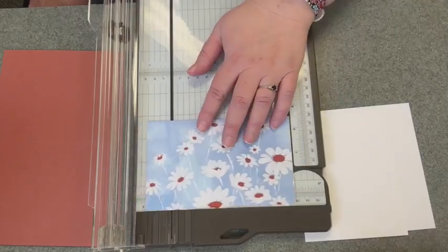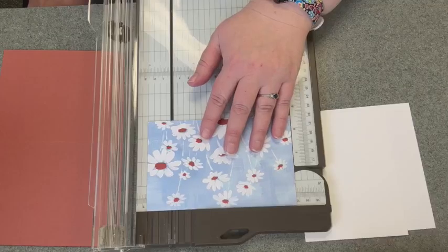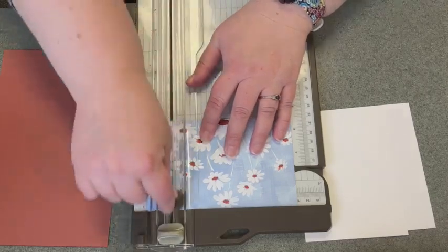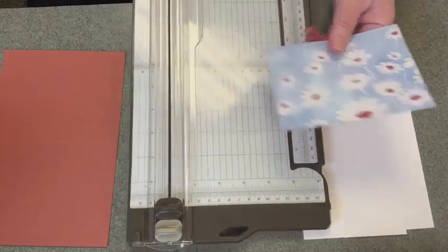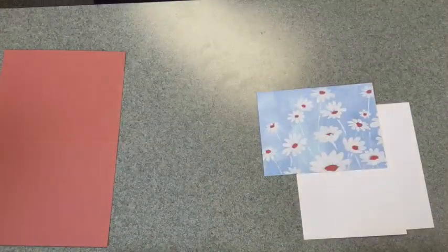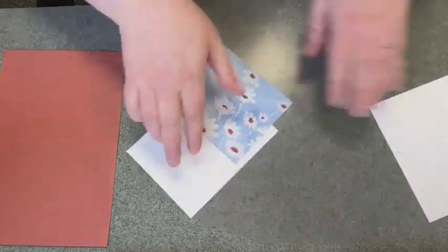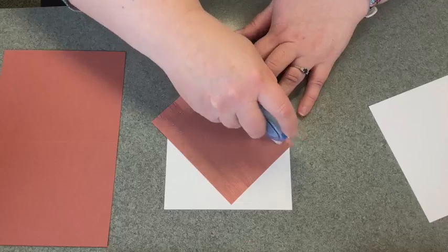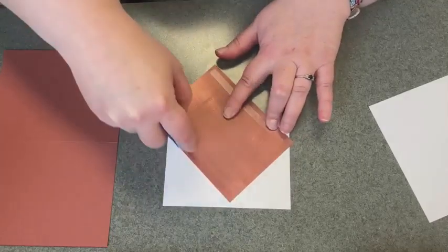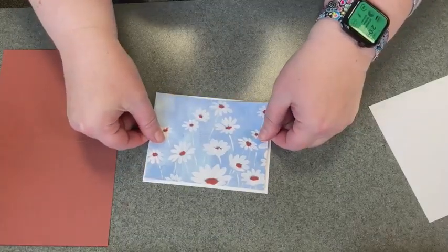Okay, so now I have to do 5 inches. So I'm going to do it this way. So 3 3/4 by 5. And you're going to layer that on a piece of cardstock that's 4 by 5 1/4. So in this case, I am using basic white. So I'm just going to put that on here.